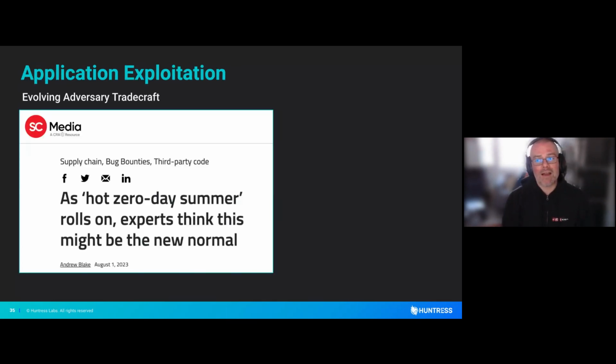Finally, application exploitation has become increasingly popular among threat actors going back to 2019 and 2020, with a special attention paid to this vector in 2023, with analysts at multiple security firms referring to this as hot zero-day summer when it came to the rapid identification and exploitation of a variety of vulnerabilities in external-facing applications like VPN concentrators, firewalls, and other products that by design are meant to interact with and be exposed to the public internet.